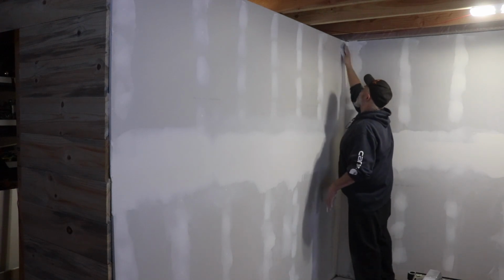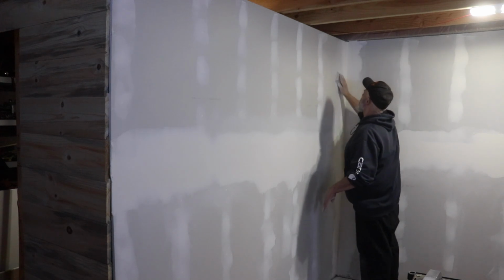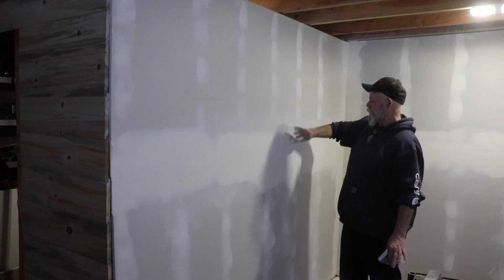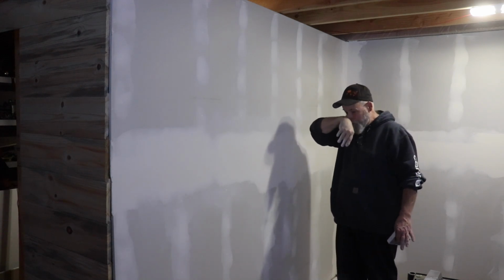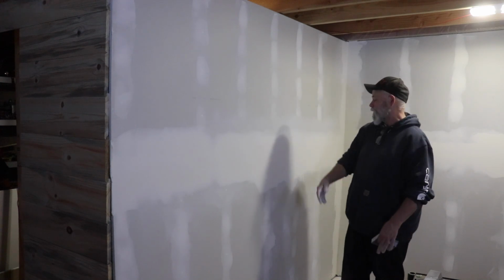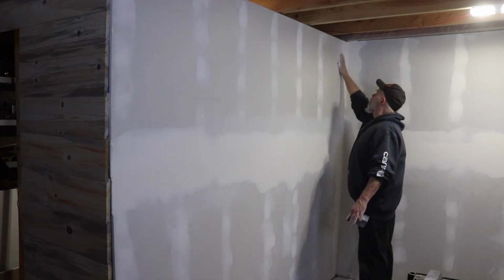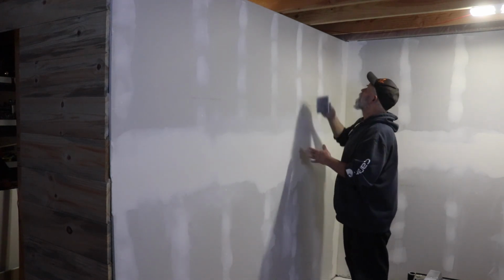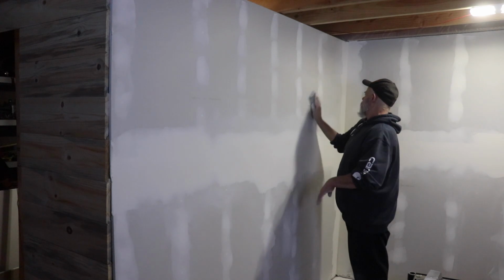My thought is that if I can get this transition smooth everywhere that I've taped, when I put the paint on, you won't be able to see any transitions at all. And that's my thought on this process. We'll find out though, because one way or another, I'm going to show you guys when I'm done, whether it worked or not.